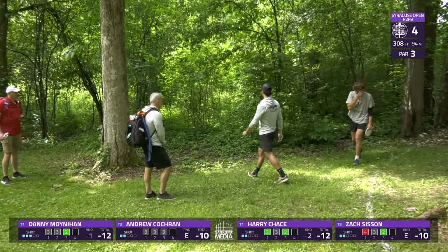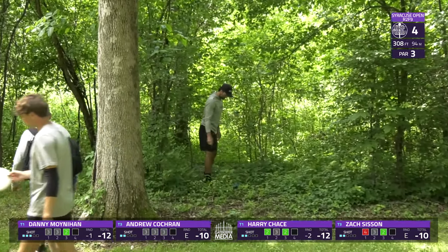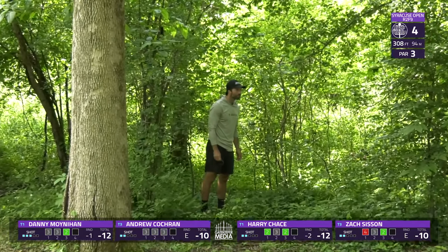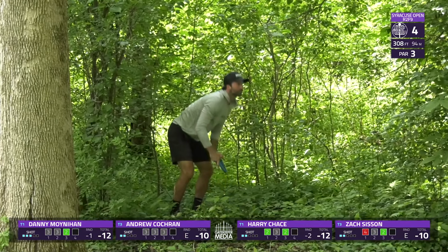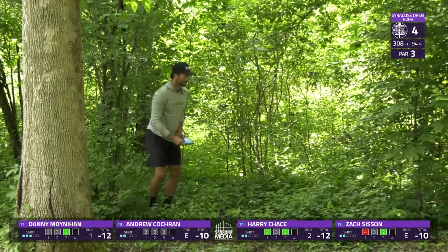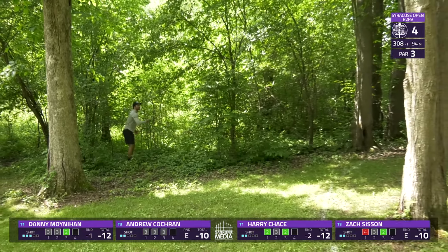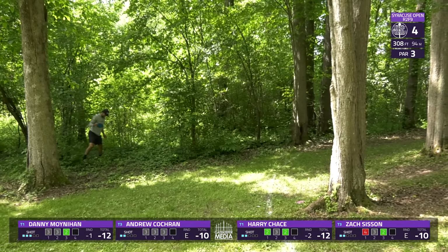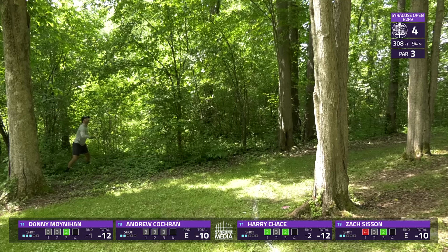That is a brutal roll away for Moynihan. Just trying to save a par and now has this 50-footer back uphill for the bogey. Yeah, that definitely is very much in play on this hole. Just an unfortunate break.